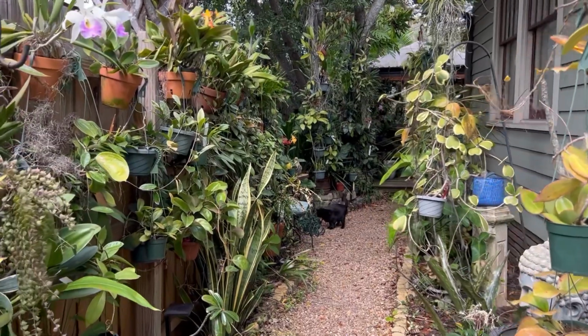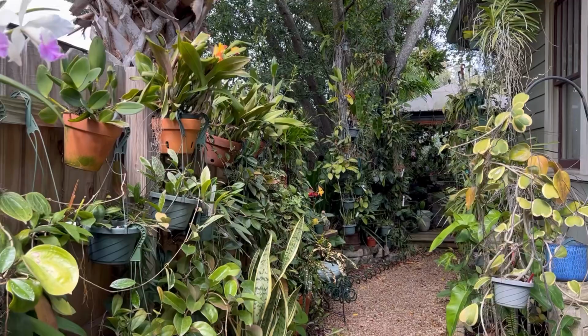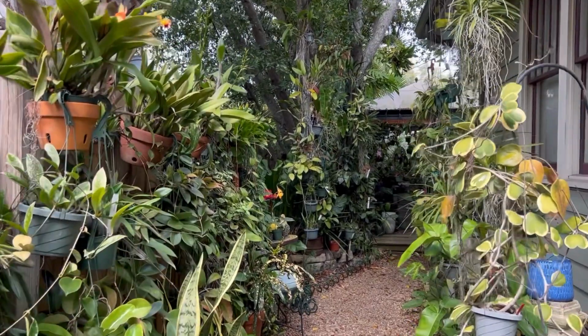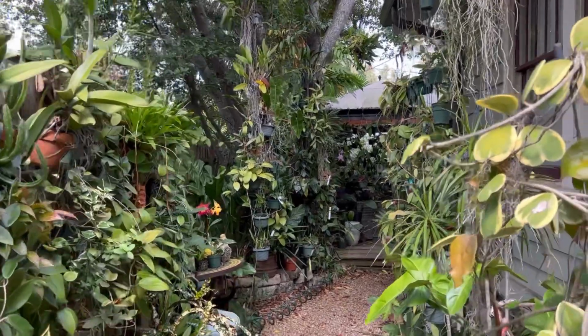Mr. Nips decided to come outside. Swiffer doesn't like the cold, so I doubt she will come out. But that's about my yard in the cold in Florida in the winter.